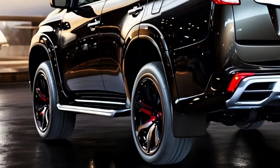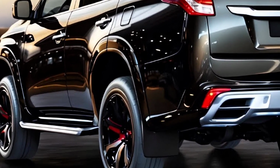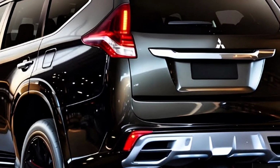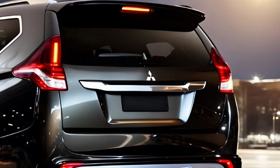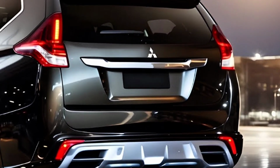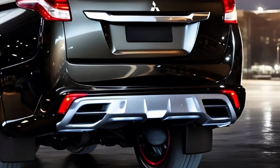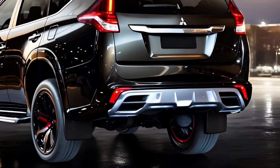Inside, the Pajero doesn't forget its people-centric promise. The seats are well-bolstered, heated and ventilated up front, and even supported thigh-wise for longer hauls. Rear seat comfort is generous. There's ambient lighting that adjusts color, temperature, and brightness. The headliner has recessed map lights and 12V outlets for camping gear or portable fridges right above the center console. People talk about the smart use of storage.